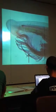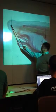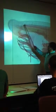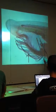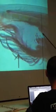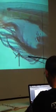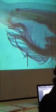All right, this is another view. Now in this view, again, see the notochord going all the way out to the tip of the snout? Here's the nerve cord. Let's see, here's the wheel organ right here. And here's the oral cirri. This is what we had with the old technology. That's what I had to use. I told you about the little arrow generator thing that we had, so that was kind of cool.